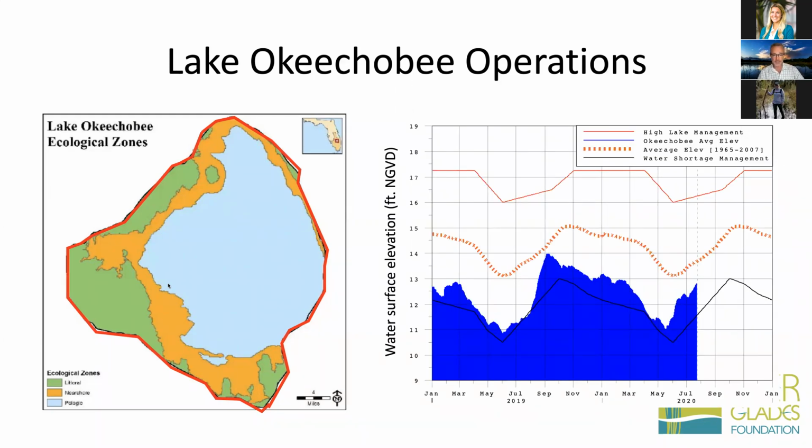And one of the things that water managers pay closest attention to with Lake Okeechobee are the lake levels. And the lake levels over the past year and a half are shown in blue on this chart. These blue lines are relative to this black line here, which is what the water managers call the water shortage zone. And then this top line is the high lake management zone.